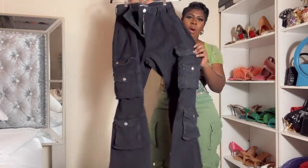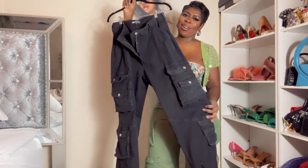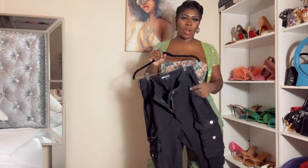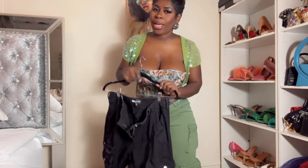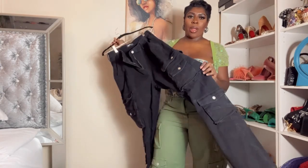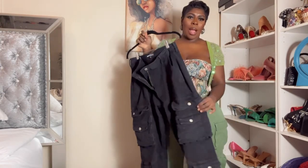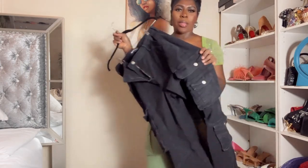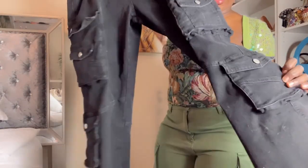Okay guys, so let's move on. This is another pair of cargo pants. Like I said, everything in this haul is cargo, and cargo pants are in. If you don't have one, what are you waiting for? They are everywhere. You can find them everywhere. I like these ones that I picked from Fashion Nova. So yeah, I'm gonna style these ones. These also have a lot of pockets.